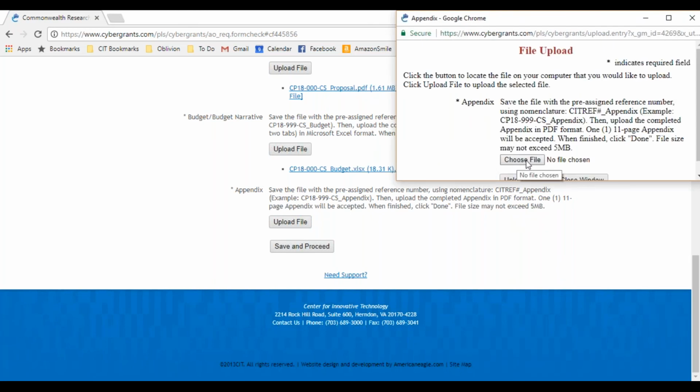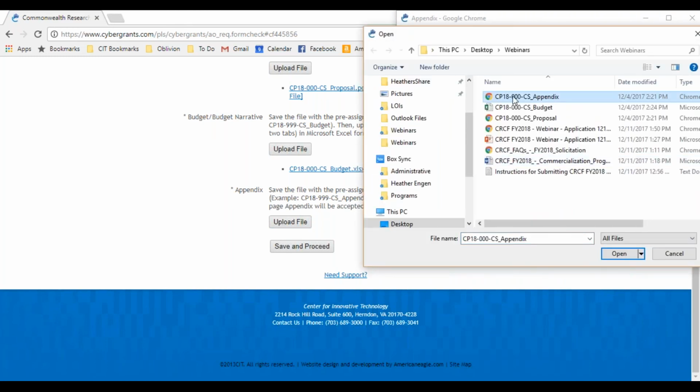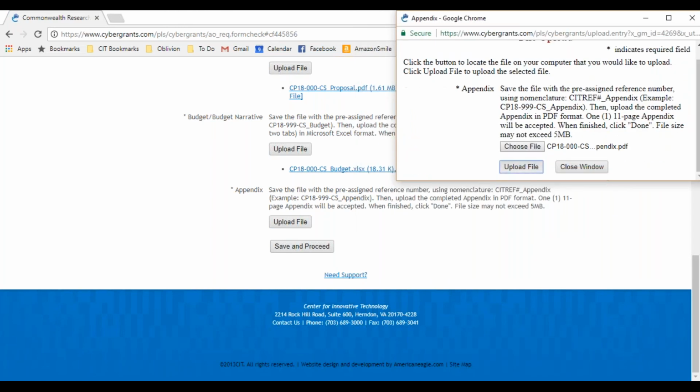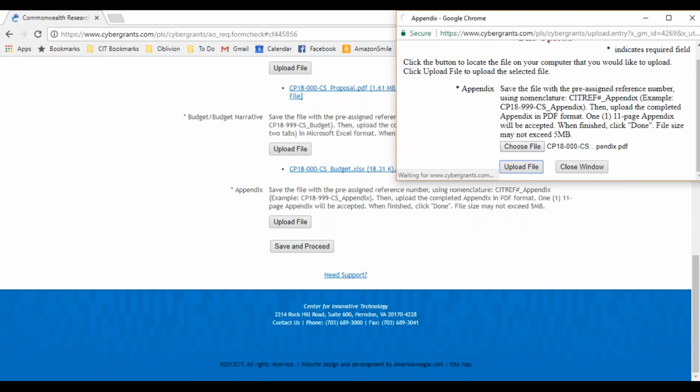And you can see that I've named my documents with the nomenclature that we request, which is that it should match your CRCF reference number. My demo project number is CP18-000-CS. So I named my first file CP18-000-CS_proposal. And then this one was underscore budget. And this last one is underscore appendix.